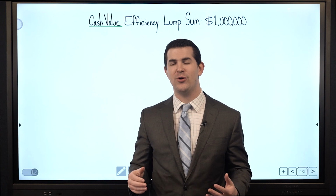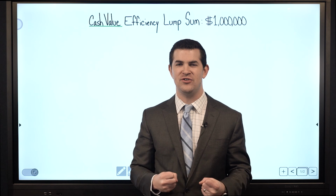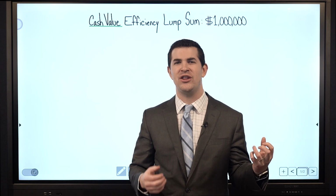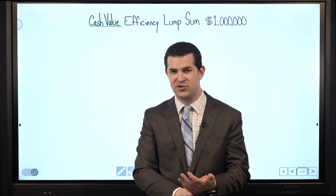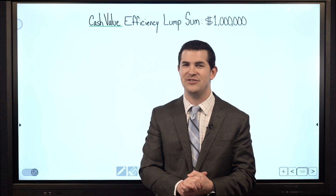So today, we are going to take a look at a lump sum study and measure the cash value efficiency. In other words, I've got a lump sum of $1 million, and how do I maximize the cash value in a whole life insurance policy, being that it is a safe, liquid, and tax-free area to position funds. Tax-free if I don't trigger a MEC or other taxable events.